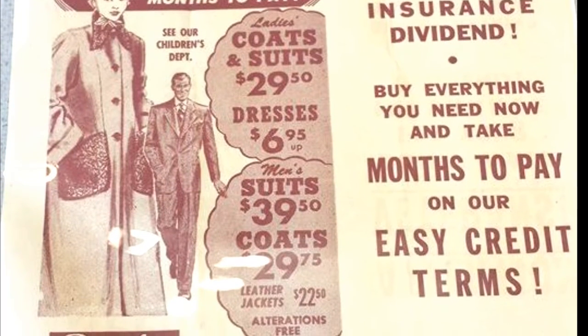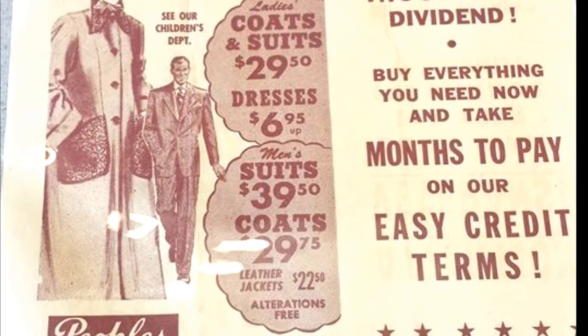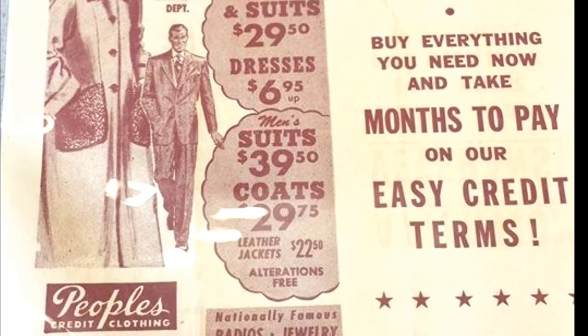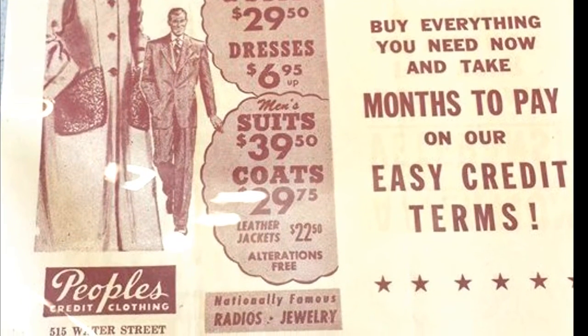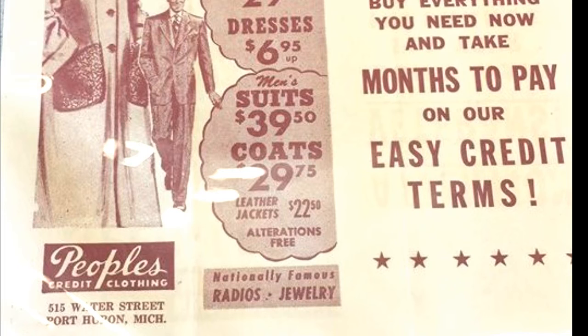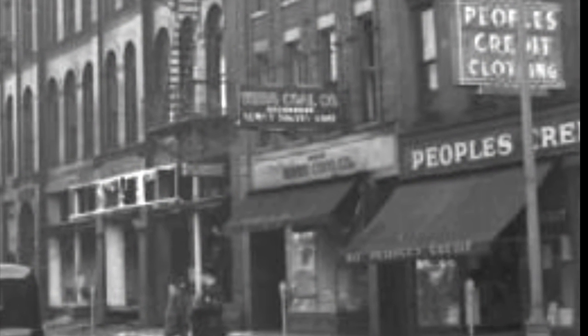And it was a type of store that didn't have the best quality. Usually they asked for a down payment to try to cover their costs in case the people didn't pay. And then they had weekly or monthly payments, however you decided to do it. So these were unique stores for that time period. But once credit became more popular, these stores went out of business. You can see the People's Credit Clothing in this photograph here. And if you look at the building next door to it, this was where the Webb Coal Company had its offices. It's hard to make out the sign, but that sign that sticks out from the building does say Webb Coal Company.